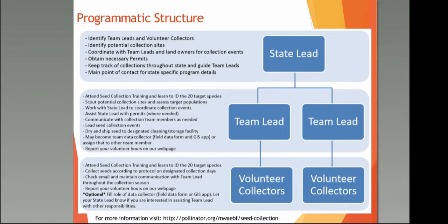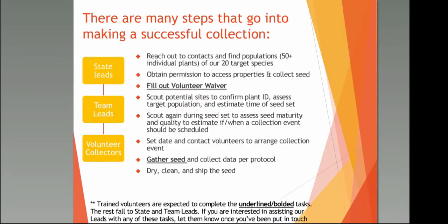But we know that everyone's free time is very precious. So since our team leads and data collectors have already been identified throughout our active collection states, this webinar is going to focus mostly on what you as a seed collector need to know.